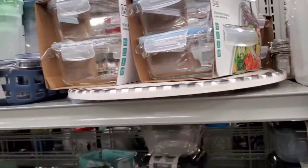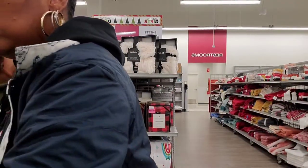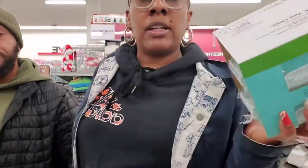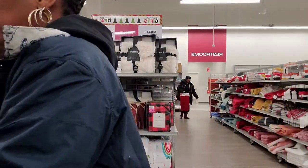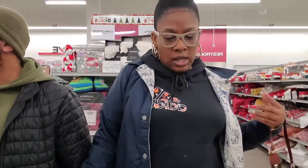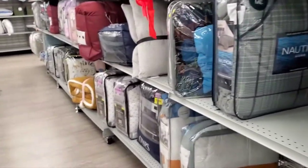Oh, you get packs of two? How much is a pack of two? $7.99. That would be more than a pack or something, though. I do like those. That size? That's not bad, $7.99.